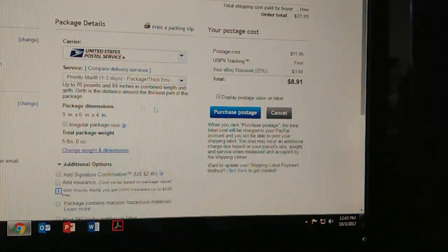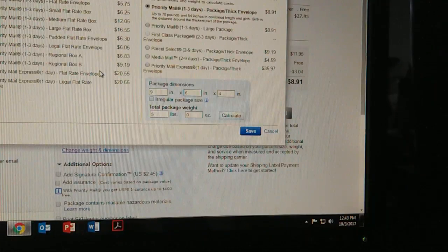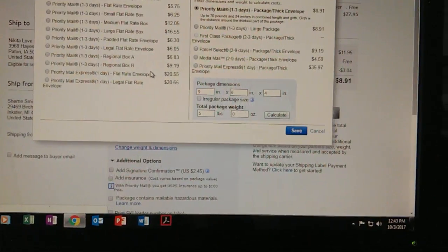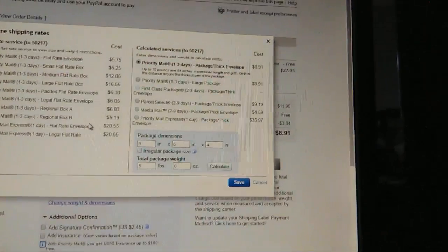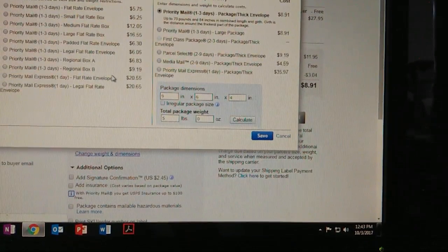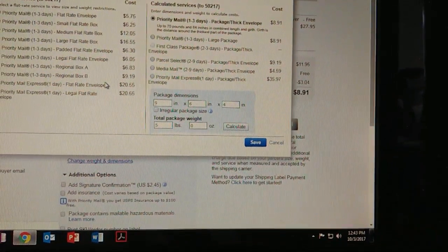Okay. So the best way to find out the cheapest way to do this, or the most cost-effective way, is to compare delivery services. Now, when you pop that up, it's going to show you a bunch of different options. Let me pull it up so you guys can see a little bit better. Okay. All of these, of course, priority options. They put first class up there, but of course, this can't go first class.